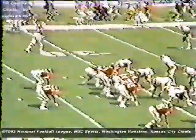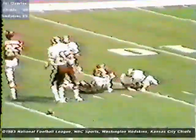Henry Marshall in as a wide receiver. He's to the far side. Carson is wide to the near side. And Beckman now flexes out. Into coverage, almost intercepted.